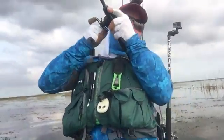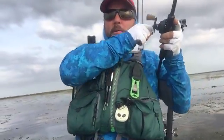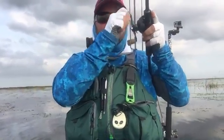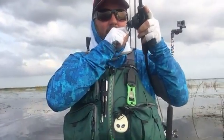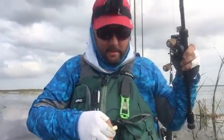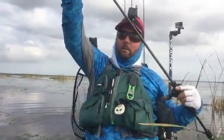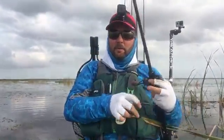Well, we're gonna have to go get this one if he doesn't pull me off in this grass. Oh, he shook me off. Dadgummit. What happens is they get up in this grass and they can wedge themselves off. That's the hard part of it. He was only about 2 pounds.